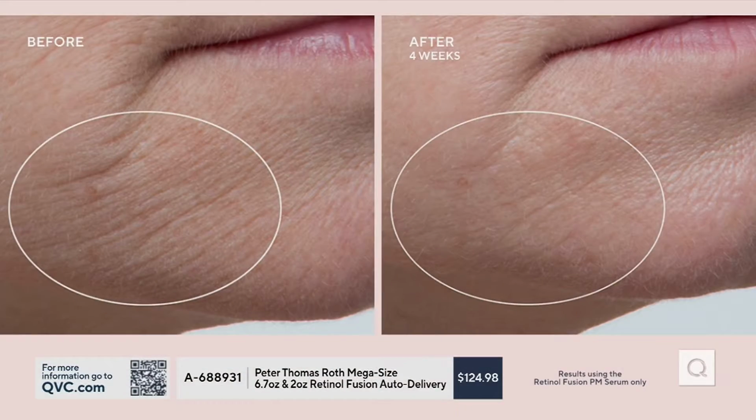Now, here's what's going on. This is why people love retinol from Peter. Take a look at your screen. It's because you don't have to wait months and months to see the results. After just 4 weeks, look at the results that you're seeing here. Crepiness gone. Lines and wrinkles significantly diminished. Look at the youth that comes to your skin when you're using retinol.